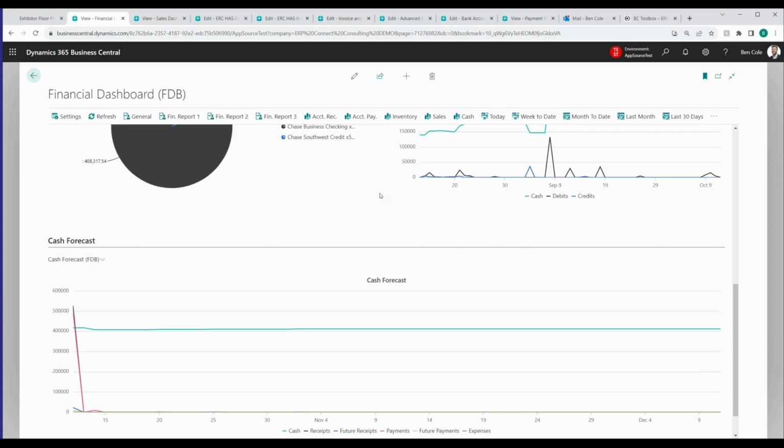So before I jump over to our sales dashboard, just want to see if there's any questions. Grant, can you monitor the chat and just let me know if there's anything that comes through, anything so far? 100%, Ben, and chat box and question box are looking clean.